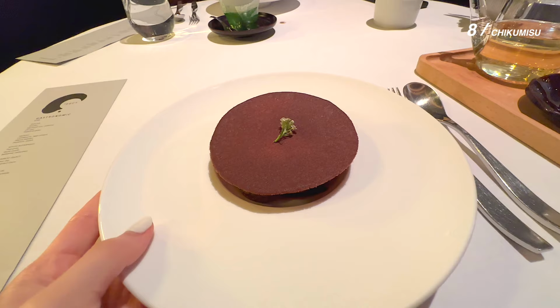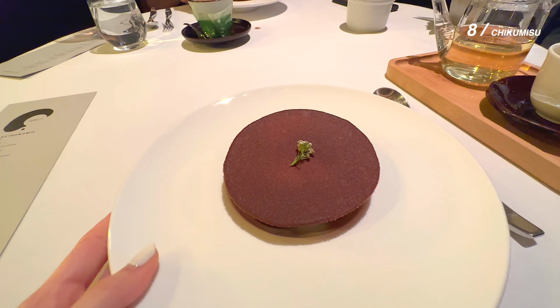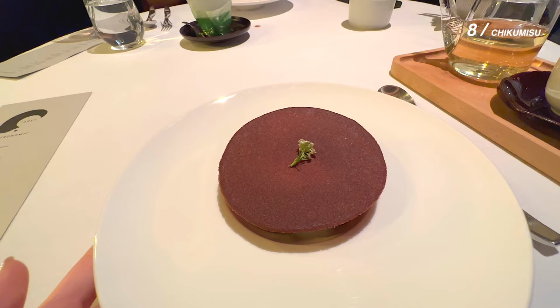The dessert, it'll be Chikamisu. It's actually very similar to a kiwi fruit. And then it tastes like a dragon fruit. And then served with amaretto, coffee, and mascarpone. Okay. Enjoy the dessert. Thank you.